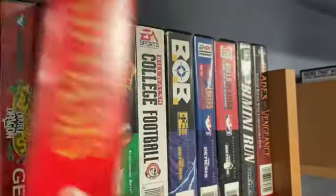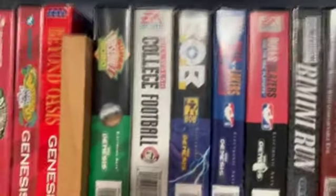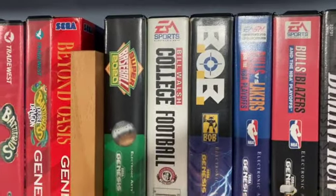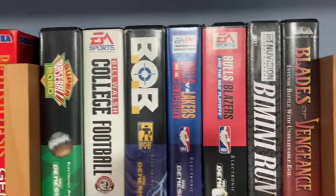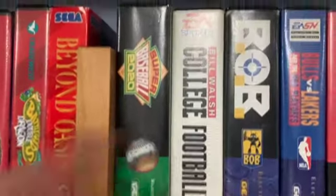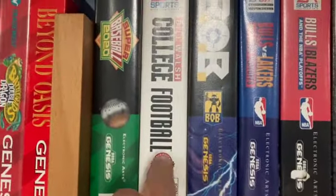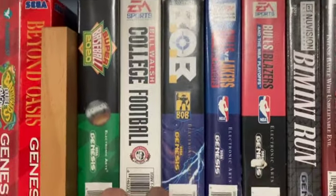Another action RPG. It's heralded as being very good. Okay, so here's where some of my games are out of order because these are EA games, and EA early on released these thicker cases that kind of screws up the spacing. Super Baseball 2020, Bill Walsh College Football, and I came upon, someone just gave this to me. I didn't really buy this one.